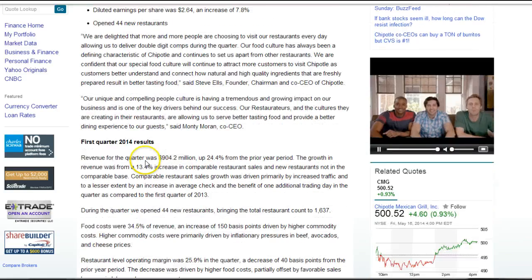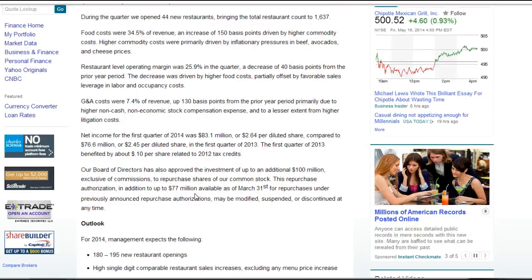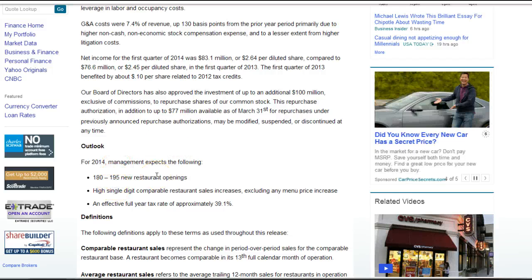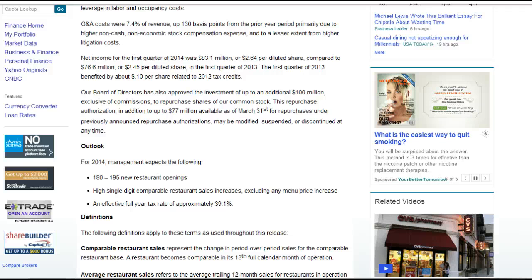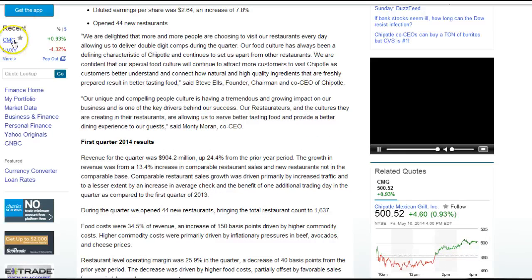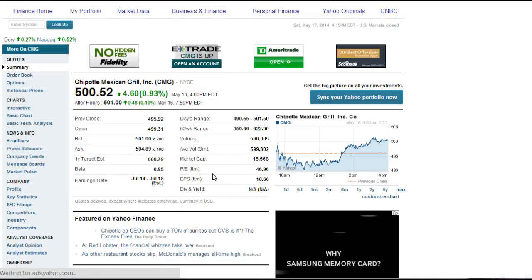Okay. And then down through here more, they'll actually describe what's really important, which is the outlook. So they're looking for 2014 to open about 200 new restaurants. So if we saw before they had 1,500 restaurants, they're going to open about, say on the high end, 195. So I'm going to divide 195 by 1,500, and that's going to be about an 8% increase in the amount of restaurants. So that should lead to a nice increase for the stock. Okay, so let's go back to the main overview here. So it is a growing company still.